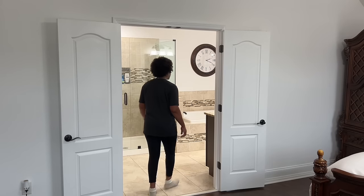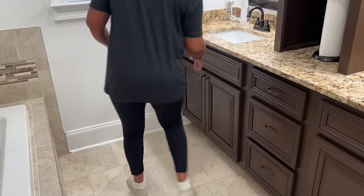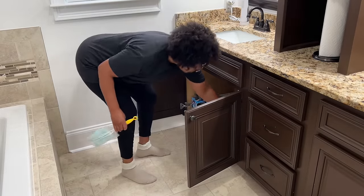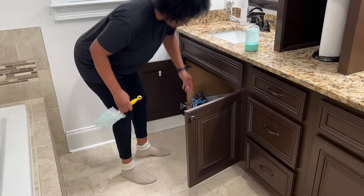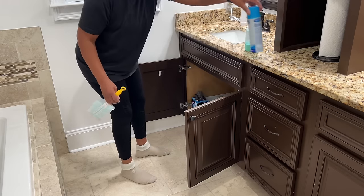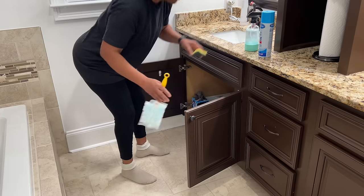After storing away the tree, we can begin cleaning the bedroom. I store most of my cleaning supplies in the bathrooms for convenience and easy access. Today we're using a Swiffer duster, microfiber cloth, and Pledge to clean the bedroom. And later we'll use a Swiffer wet pad to mop it.